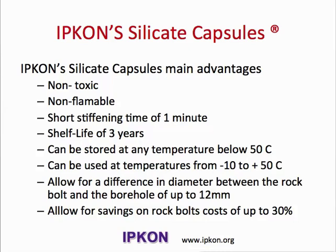They allow for a difference in diameter between the rock and the rock bolt of up to 12 millimeters, permitting savings on the rock bolts of up to 30%. With IPCON silicate capsules, the fixing agent is inside another capsule of a diameter of 17 millimeters.